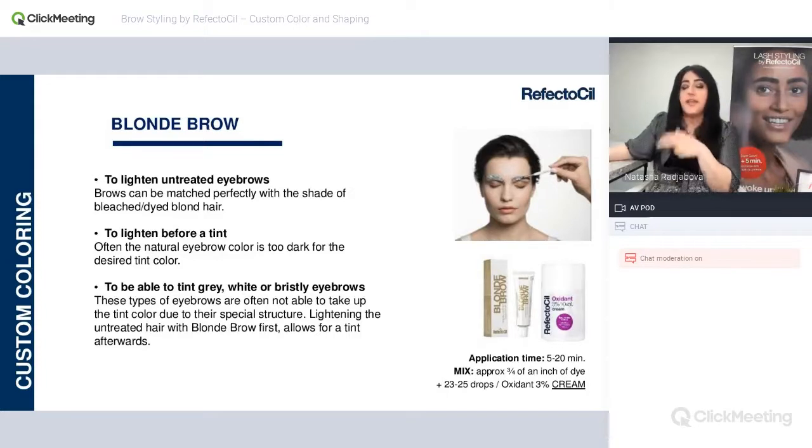Your mixing, once again, is 2 centimeters. Here you're most likely going to need that full 2 centimeters, because you'll be using only oxidant cream, and you will be mixing 23 to 25 drops. You need to be able to cover the brows a lot. I always say they need to look like white caterpillars on your brows. Because you're filling them in intensely with the bleaching paste, you'll need that 2 centimeters.